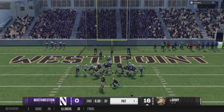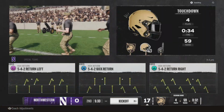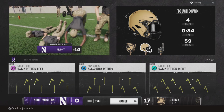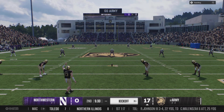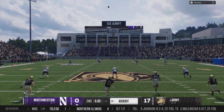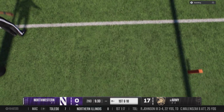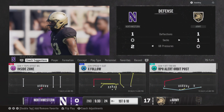And this offense is firing on all cylinders right now. Starting the year, game 1, creating a little bit of a pad and separation at the end of this first half. But you can see why so many people are really excited about this offense this season. No shot to return that one as he boomed it out of the back of the end zone.